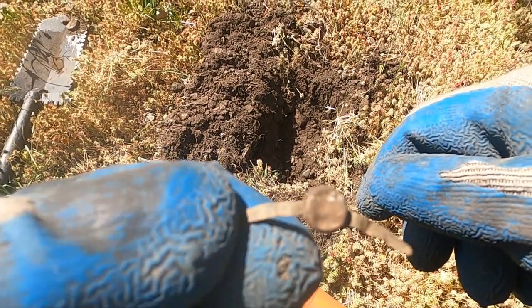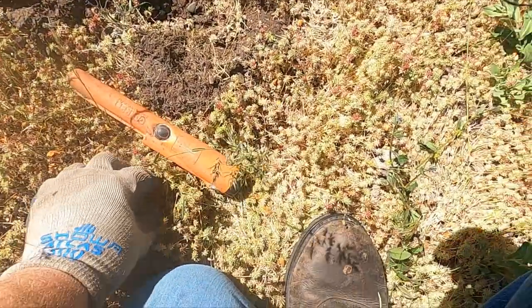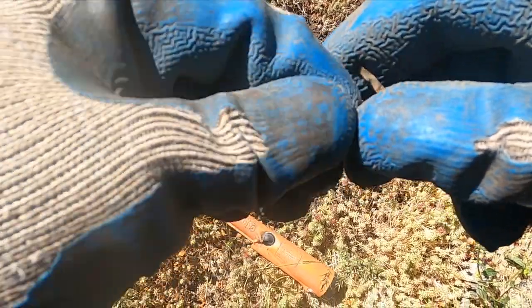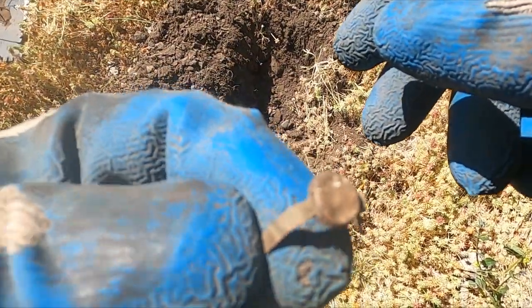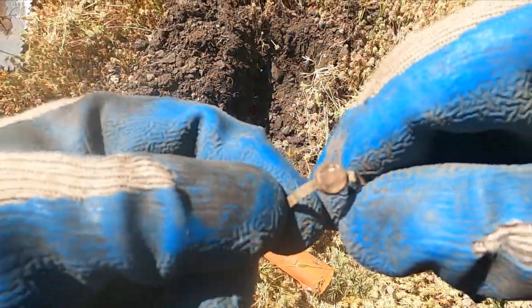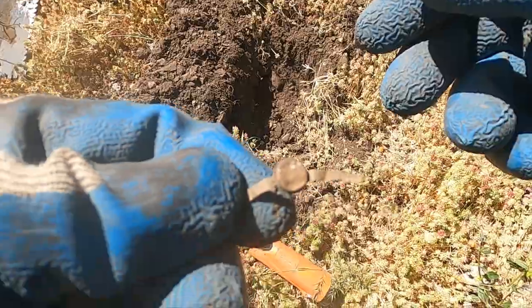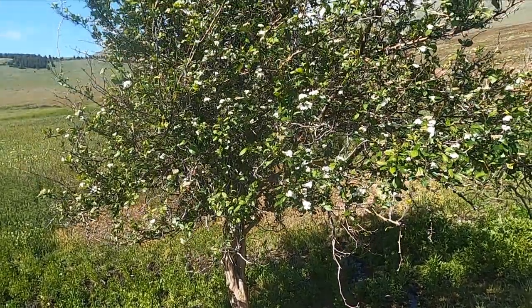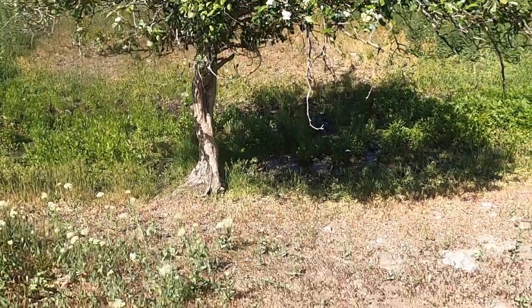All right, I got a little something something. I guess I could say, hey, look, it's a ring. I could bend it into a ring. I don't know what that is. I think I suck at relics. Do you know what that is? Well, nothing right around the base of this apple tree so far. Man, it's a thorny apple too.